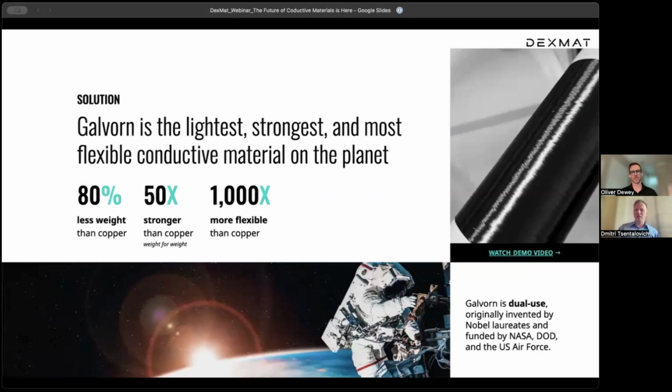Galvorn is the strongest, lightest, and most flexible conductive material on the planet. It's based on carbon nanotube fibers, and it is 80% lighter than copper while being 50 times stronger and 1,000 times more flexible. Galvorn was initially developed from Nobel laureate technology at Rice, and has been funded by NASA, the DoD and the Air Force for applications primarily focused on high performance materials in space and aerospace. But DexMat has been increasingly scaling up and reducing costs to the point where we're now starting to also develop Galvorn for terrestrial commercial applications here on Earth.